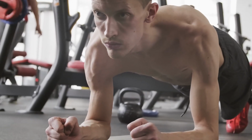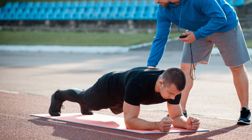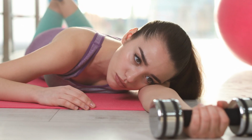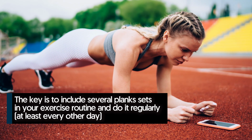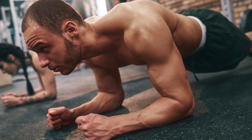There's no limit to the duration of plank exercise. The longer you can hold, the better. Most trainers propose holding for 1 minute to see its results, losing weight and toned waist. However, if you're a beginner, this can be unrealistic. The key is to include several plank sets in your exercise routine and do it regularly, at least every other day. You can also set goals for yourself and challenge your abdominal muscles.